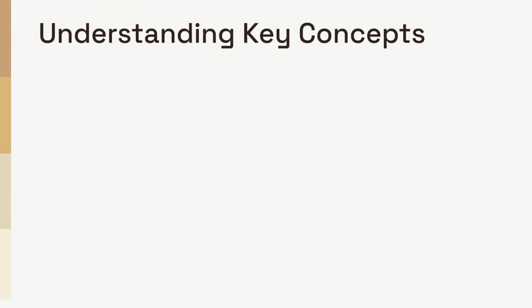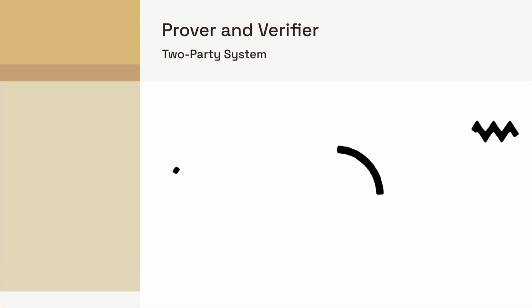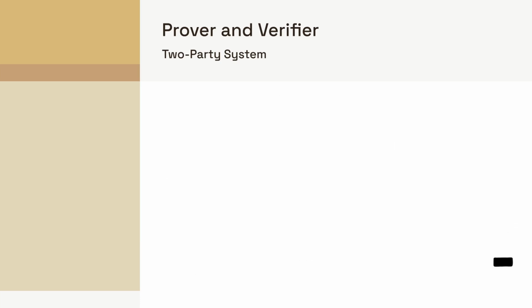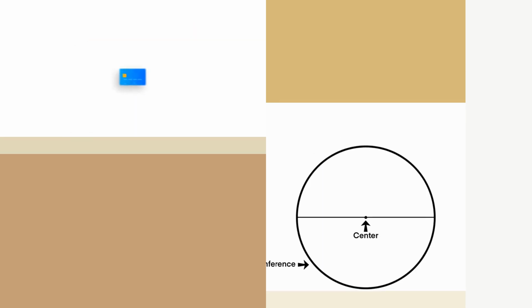To grasp ZKPs, let's break down the core ideas: the prover, the verifier, and the interaction between them. The prover has the secret and wants to prove they know it. The verifier wants to be convinced without learning the secret. Zero-knowledge proofs must satisfy three properties: completeness, soundness, and zero knowledge.